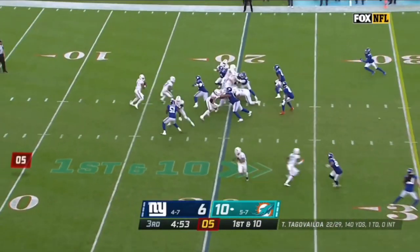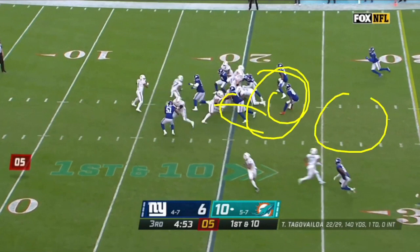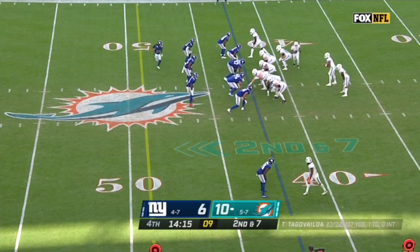And this is what I love about Tua. He's really, really good with the decision making, especially off the RPO. Really getting those linebackers to bite and creating space in behind for him to throw into, especially off those quick breaking slant routes to his faster receivers and skilled receivers like Waddle on this one and Gesicki on the other one. And to be honest, this was not the best throw from Tua today.